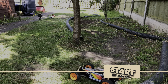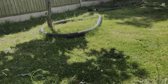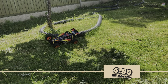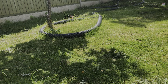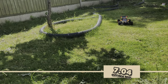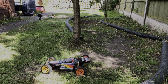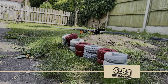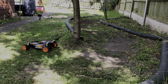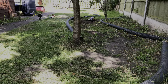Not a good start there, but we will get the hang of it, I'm sure. First time driving this car at all out on the Orchard Raceway. And 6.5 is not a bad way to start. Now, the sound of this car is beautiful. Let me just let you listen to it for a minute. The sound of those bolts is just superb, but I can't seem to be getting this one going as quick as the Thunder Dragon at the moment.